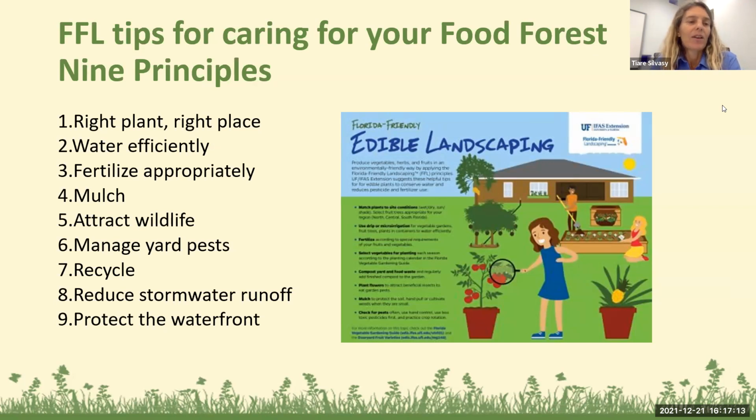But as I mentioned earlier, my name is Tia Solvesi, and I am the Florida Friendly Landscaping Agent for the University of Florida Extension here in Orange County. I just wanted to leave you all with a couple tips for taking care of your Florida friendly food forest. This infographic is a representation of some of the practices and principles we advocate for, which include planting the right plant in the right place. That means if you live in Miami, you can plant coconuts and breadfruit, but if you're in Tallahassee, some of those plants might not grow for you. And also just in your yard, we mentioned the bananas and the elderberry, they like wet organic soil, whereas the citrus and the avocados like it more high and dry because they're prone to fungal problems.